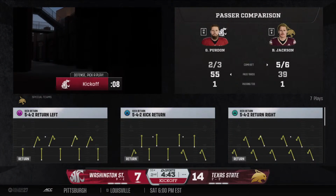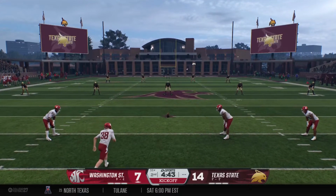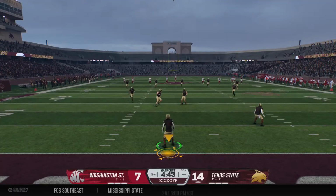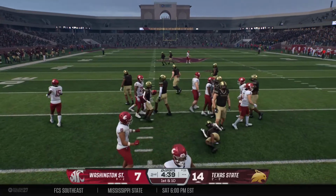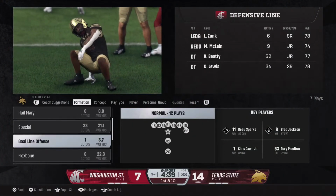When you get the ball next time. So they'll decline the penalty, pleased with the results of that last play. On the move from inside his 5. He was looking for some running room, but not much to be found as he stopped at the 18.